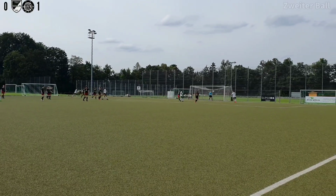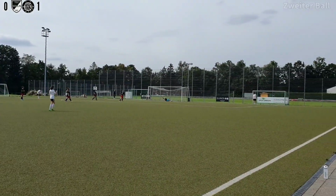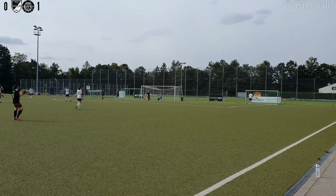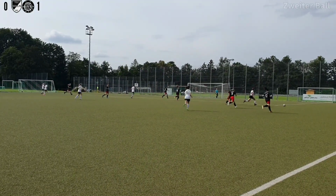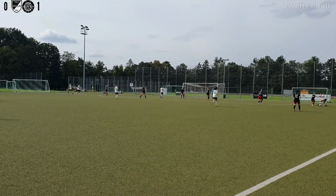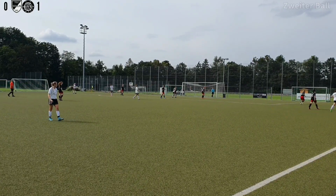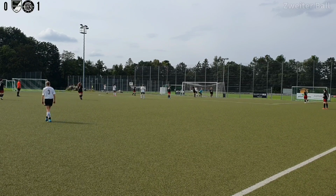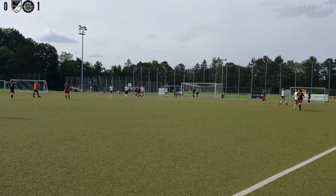Back into the mixer by number 2. Number 7 is offside. She's going to shoot. Keeper has it. Good save from the goalkeeper. Good ball in there. Oh, punched into the goal.